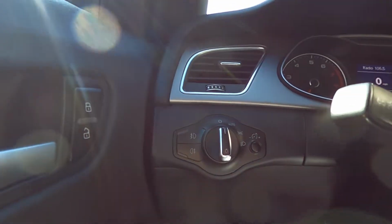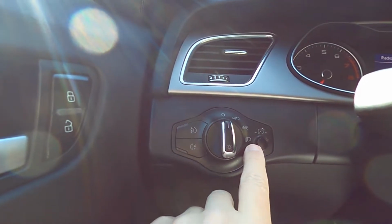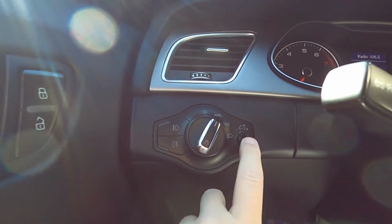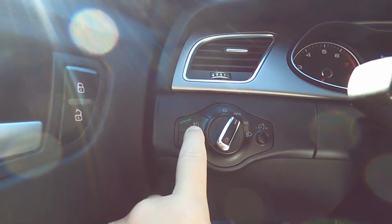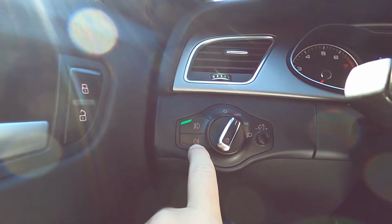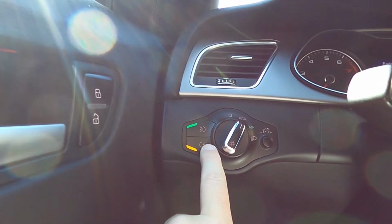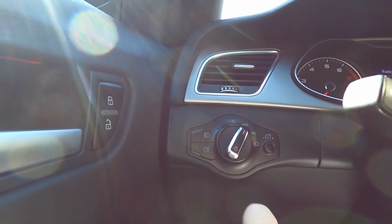Controls over here, the lights. It's got the auto like most cars do, and then the parking lights, and then the lights on. I pretty much have been leaving it on auto. But what I don't understand, these are the fog lights. I don't know what these are. And I don't know why that button is yellow when you hit it. I wonder if it might be burned out or something. I'm going to have to consult the owner's manual and find out about that.